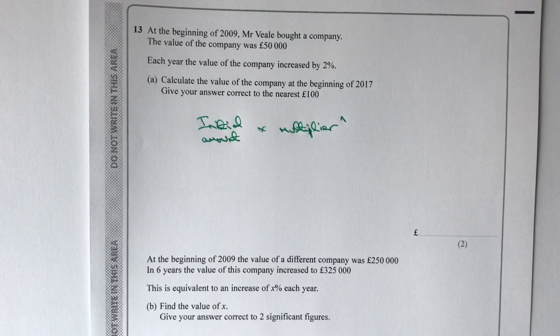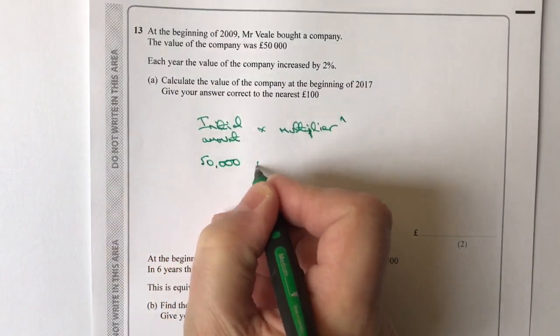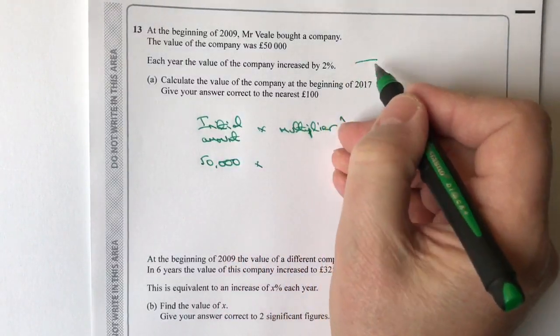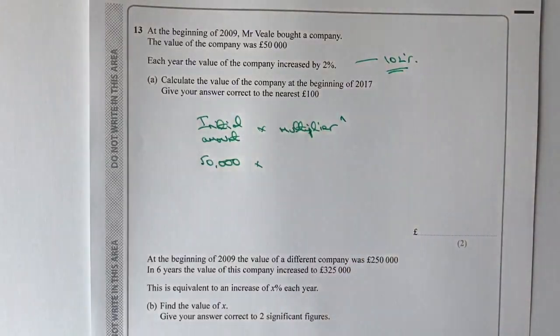Okay, so at the beginning of 2009, Mr. Veal bought a company, value of which was £50,000. Okay, that's the initial amount, £50,000, multiplied by the multiplier. Now the multiplier is at the moment in a percentage, so I need to change that to a decimal form, but bearing in mind that it means that the multiplier is actually 102%, because 100% of the company stays and then it grows 2% year on year.